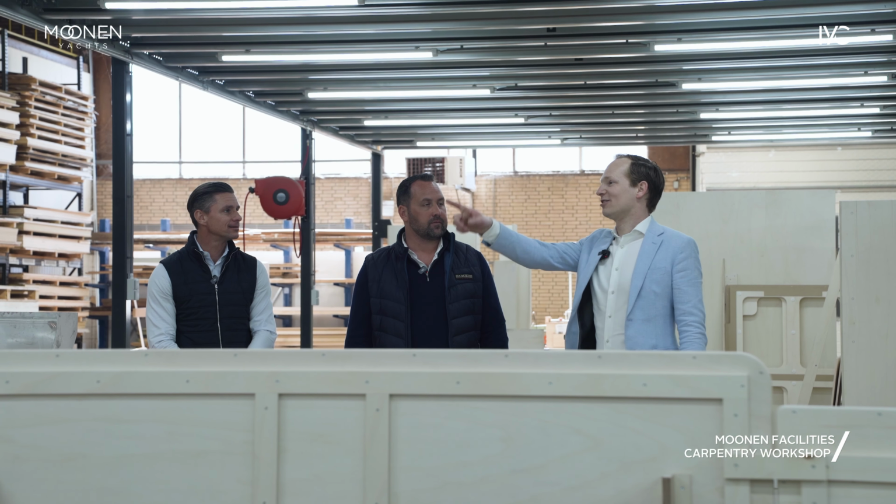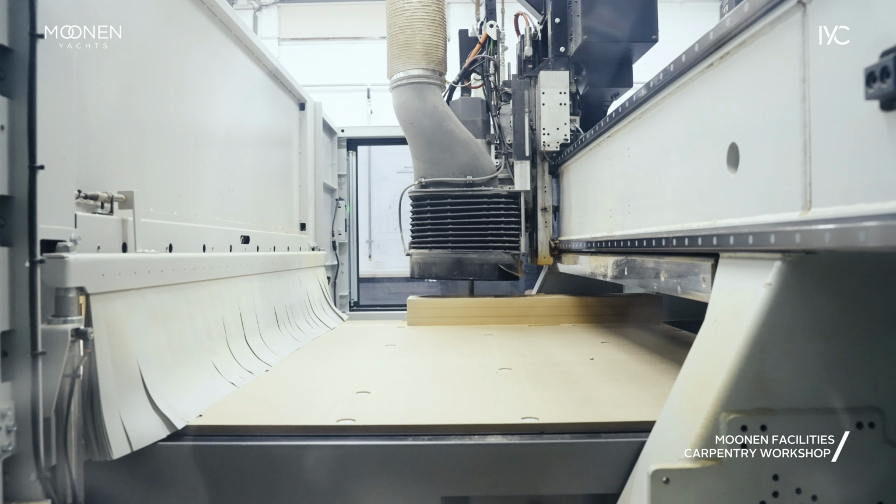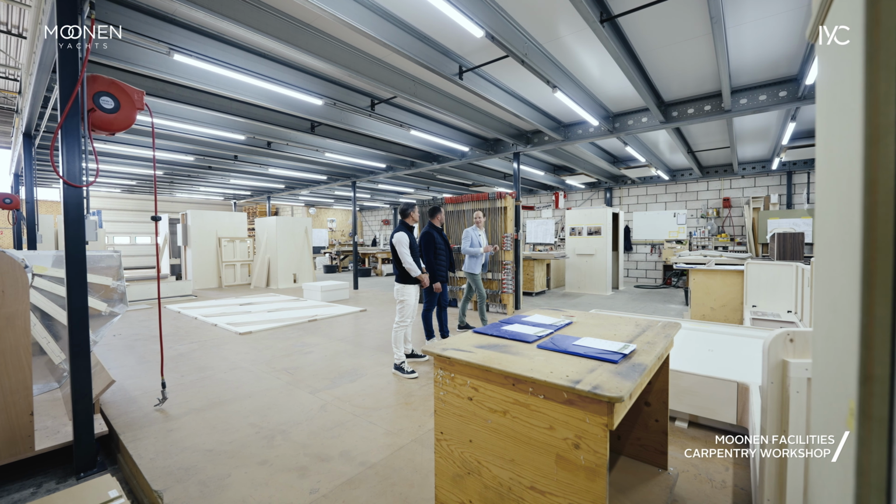And in here we've got a large CNC milling machine. We've got more machines working all the solid woods and the individual stations where the carpenters work on our masterpieces.